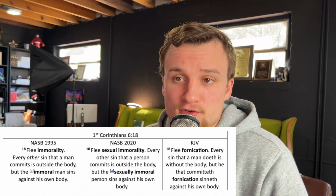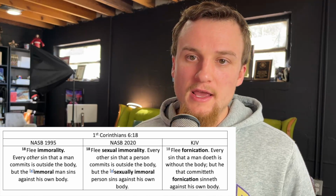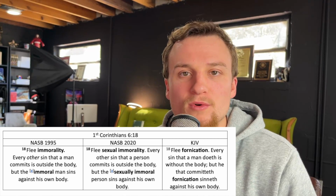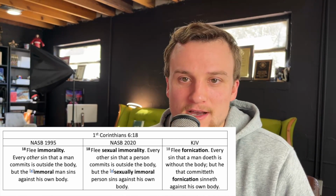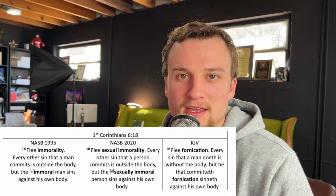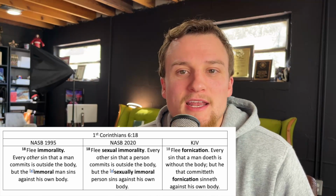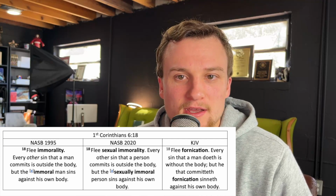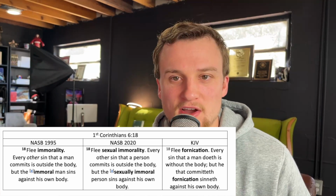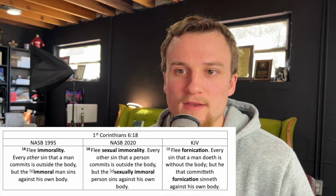In the 1995 version, if you read 1 Corinthians 6:18, it just says "flee immorality." And it's so general, it's way too plain. It says "flee immorality. Every other sin that a man commits is outside the body, but the immoral man sins against his own body." It's like, okay, any immorality? And that doesn't even make sense, because it's saying every other sin that a man commits is outside the body, but the 1995 version just says flee immorality. That would be any sin. So how can every other sin be outside the body? You know what I mean? It doesn't even make sense when you read it.